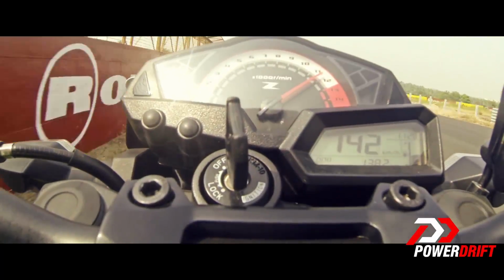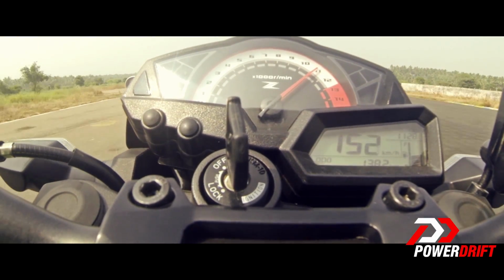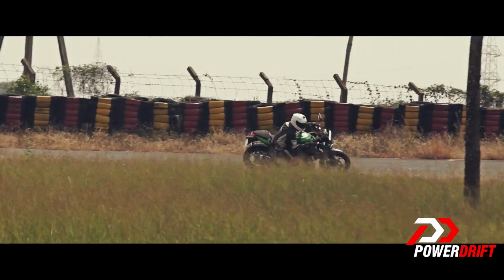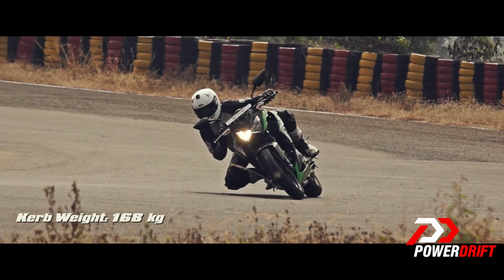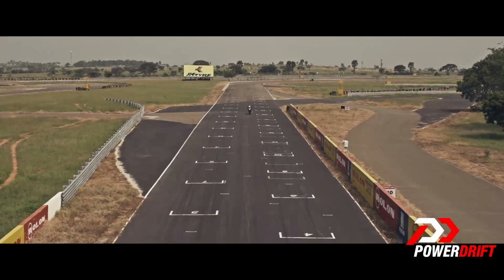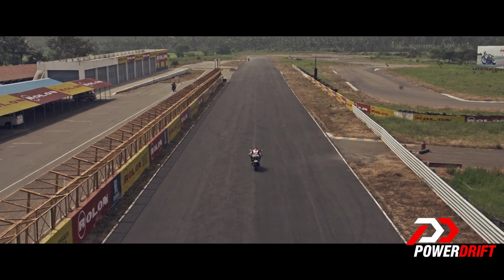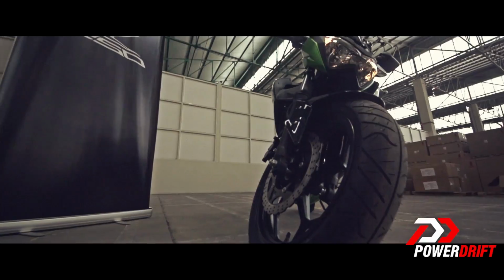And the Z250 went on to record a top speed of 155 km an hour on Kari's 800-meter long straight. I mean, we are talking Duke 390 numbers here for a bike that weighs a good 20 kgs more, and that is bloody impressive. When you add the Ninja 300's brilliant riding dynamics to a peppy package like this, that just amounts to a ridiculous amount of fun.